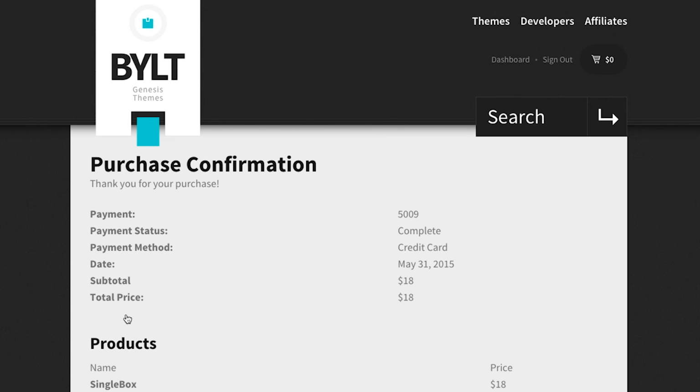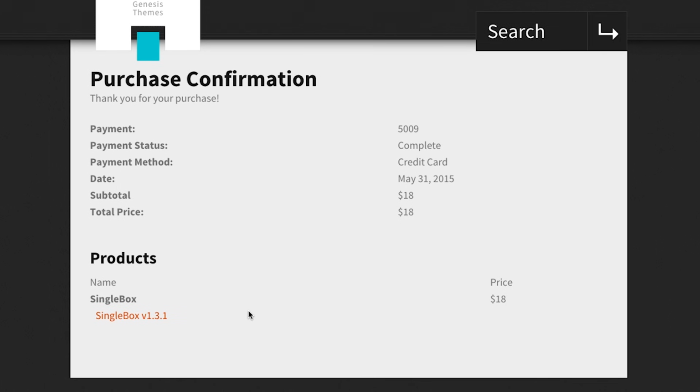All right, once I have purchased my child theme here through the Built store, I just simply download it. You just click on the theme there to download it. It'll show up in your downloads. And now we've purchased and downloaded both our framework, the structure of our blog, and then the facade, the child theme that's going to make our blog beautiful.